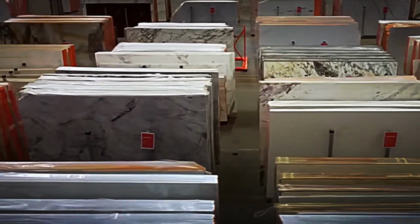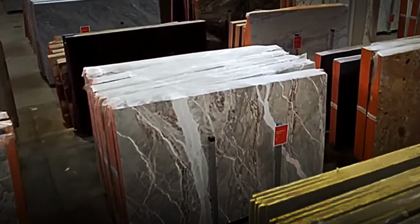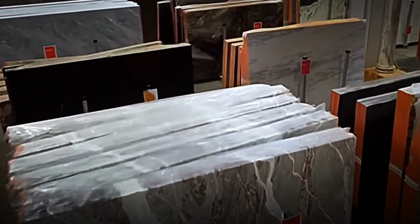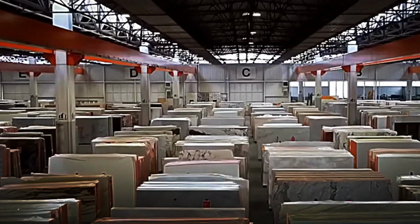Some varieties reach surprising prices on the international market. A clear example is Carrara marble, famous for its wide and elegant veins, whose value can exceed $10,000 per ton. This type of marble is often used for high-end architectural projects, such as luxury hotels, museums, or exclusive residences.